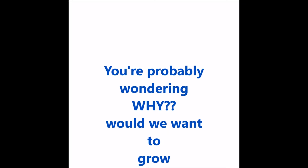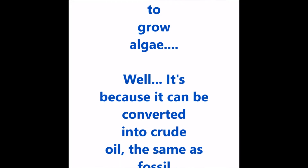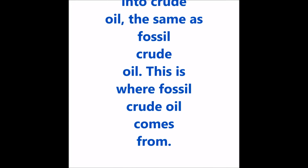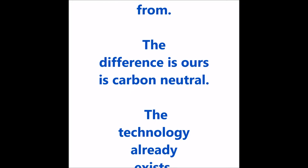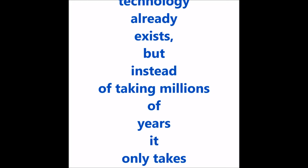You're probably wondering why would we want to grow algae? Well, it's because it can be converted into crude oil, the same as fossil crude oil. This is where fossil crude oil comes from. The difference is ours is carbon neutral. The technology already exists, but instead of taking millions of years, it only takes minutes.